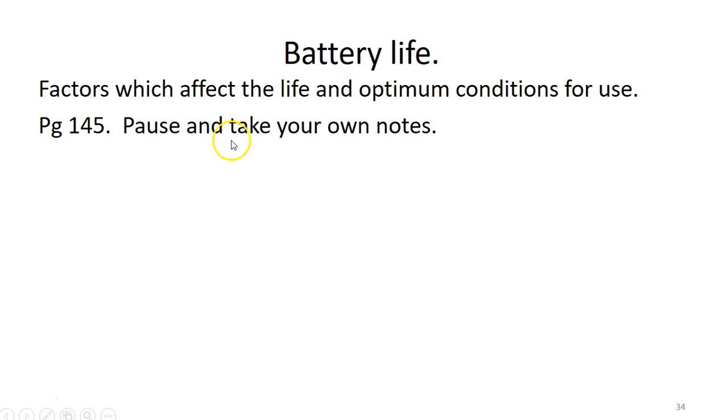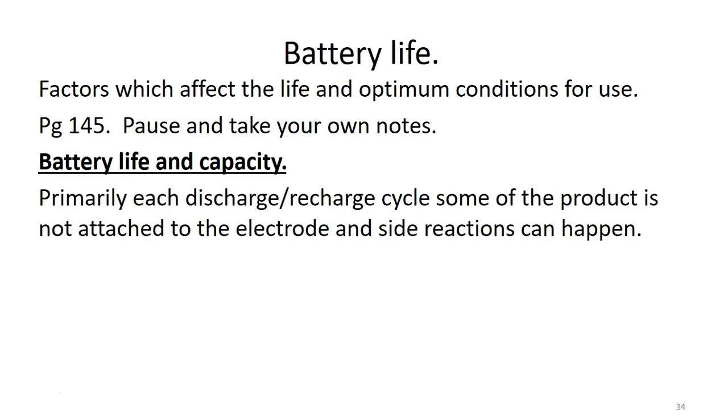How long do batteries last for, and what sort of conditions help them work? So pause and have a look at page 145, take your own notes. Just pause it at the moment.